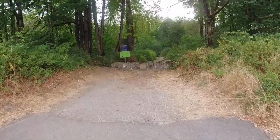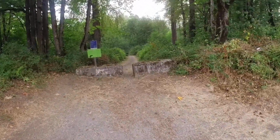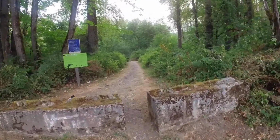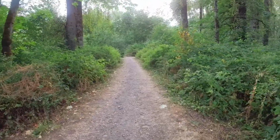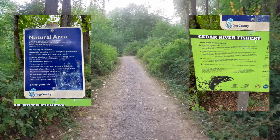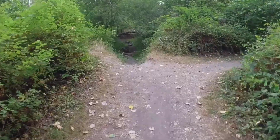After I got out of my car, I walked over to the trail that was off to the side of the road. You can see there's some barricades that are stopping people from driving down this trail. But you can walk here, and you'll even see some signage up. I will put on the screen what the signs say. If you'd like to read them, you can do a screenshot and zoom in. But basically, this is a trail that's open to the public.